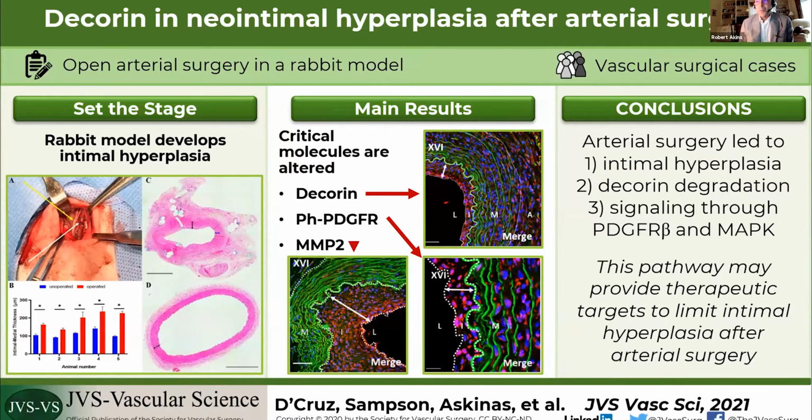Really I just want to mention his name one more time. Roshan de Cruz did the Herculean job of building the model, getting it to work and getting the surgical approach to work. These are relatively small arteries. The scale bars in those H&Es on the left side, C and D, are 400 microns for the top one and 200 microns for the lower one. So this was a non-trivial exercise to get this up and running.